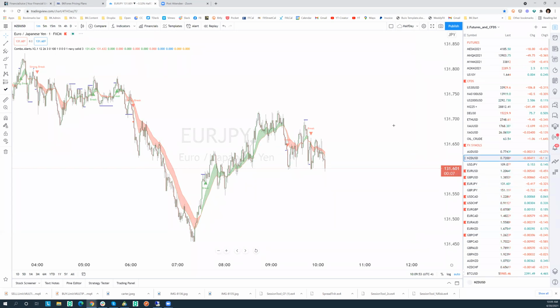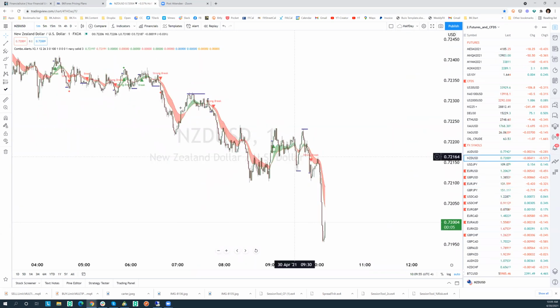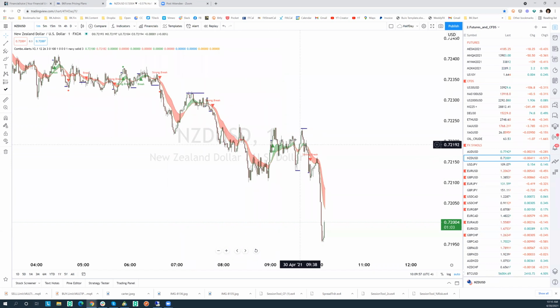Kiwi dollar to the downside, yeah. As I said, right now I'm only looking at the upside trades. But certainly if you change your perspective to the downside, you're just simply trading the other way. So you have lower highs. It's super easy to catch this.